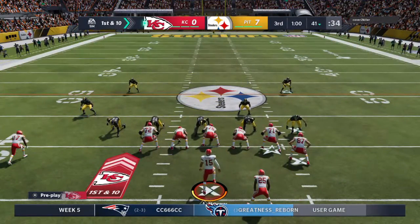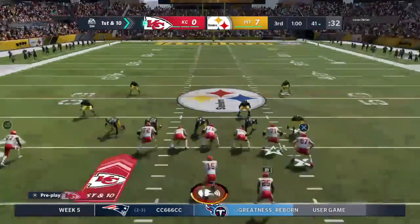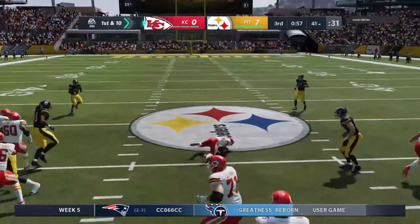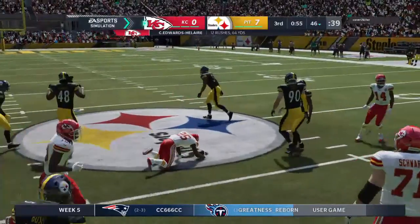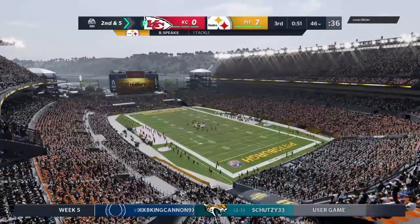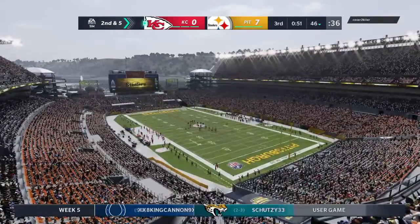And I would love to know, and we'll find out later on, was that called before the play, or did they audible into it? Because defenses change plays as well as offenses. Sometimes they get the set they want. They go right to the blitz, and in this case, they nailed it, got right to the quarterback. No chance on that fourth down.